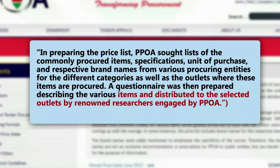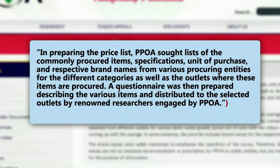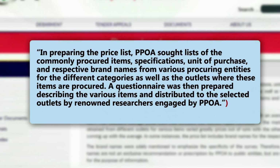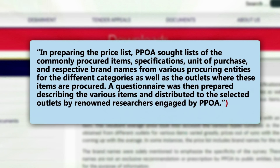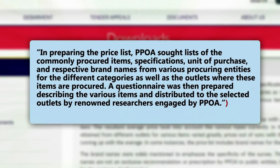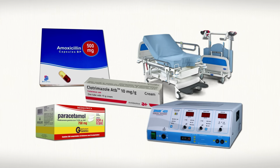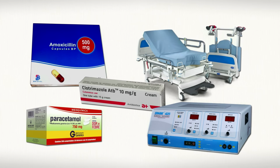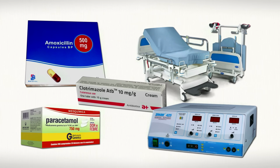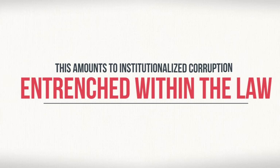Even with these examples, there could be a formula that the Public Procurement Oversight Authority uses. That notwithstanding, it is worth noting that PPOA does not disclose the authors of the Market Price Index, only stating that it was developed by renowned researchers engaged by PPOA. Equally important to note is that the Market Price Index is used to procure not just drugs and medical equipment, but all government public commodities. This amounts to institutionalized corruption entrenched within the law.